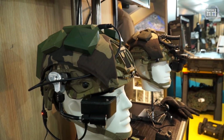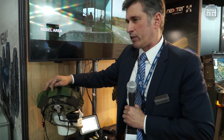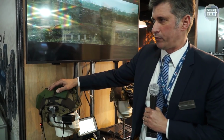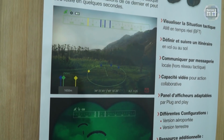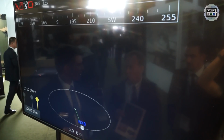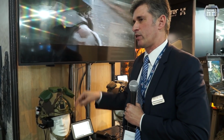In this exocask, you can have some models for battery, for power. You have these models including embedded radio, GPS, and IMU as well. And we can add, if you want, a satellite card in this model. And this is a processor for the calculation. We can adapt this exocask on any kind of existing helmet, and you can plug it and use it. These helmets can be used with the night vision goggle as well. We just plug our system directly to the night vision goggle.